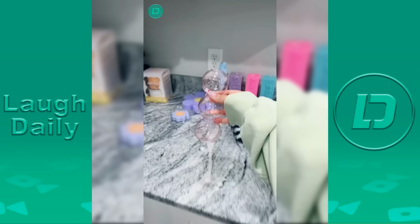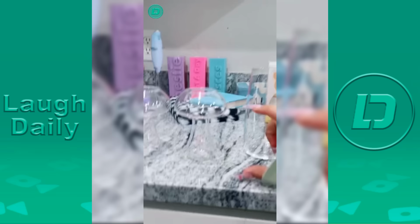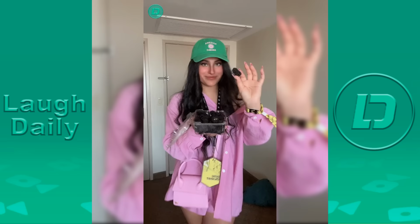A bubble vase for a flower, a tulip. I don't know. What I ordered, what I got. I thought it was going to be the same size as a normal cup. Lastly, a cloud pillowcase and that candle. I'm going to go clean that. If you just know you're that girl. Yeah. You just have no choice but to be that girl.